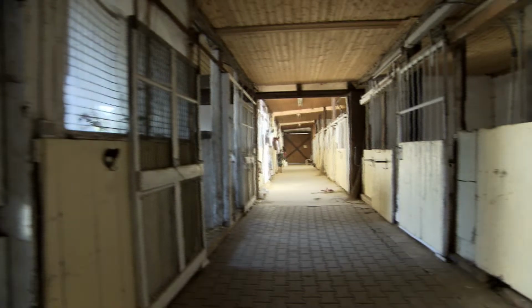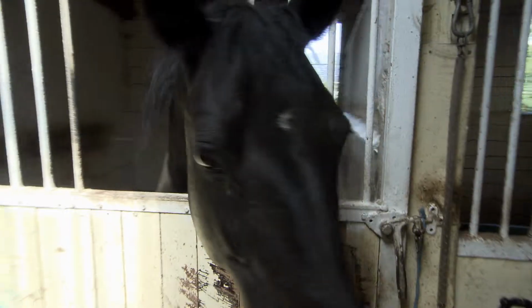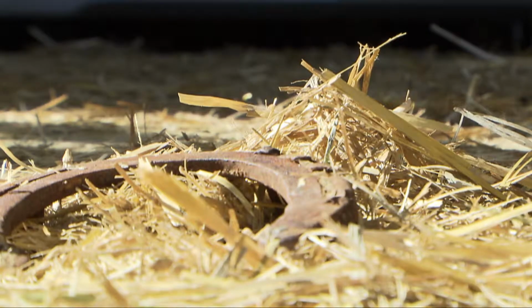A sleepy stable yard near Stuttgart in Germany. Apparently a totally normal morning. In some ways, everything here always revolves around horsepower. Today, however, a bit more than usual.